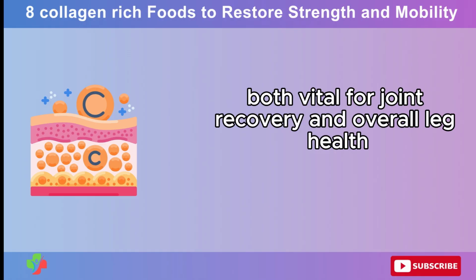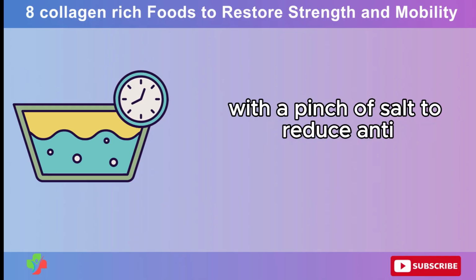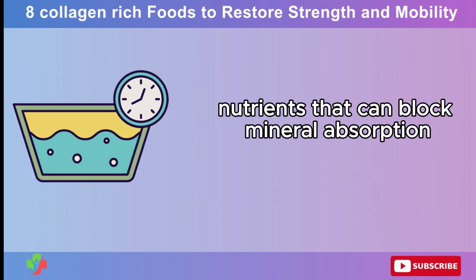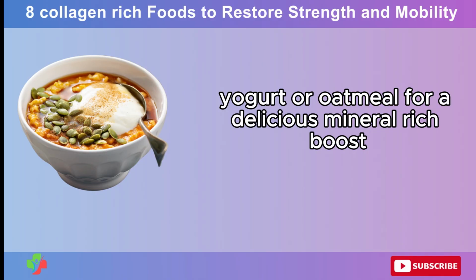and overall leg health. For best results, soak the seeds overnight in water with a pinch of salt to reduce anti-nutrients that can block mineral absorption. Then dry roast or sprinkle them onto salads, yogurt, or oatmeal for a delicious, mineral-rich boost.